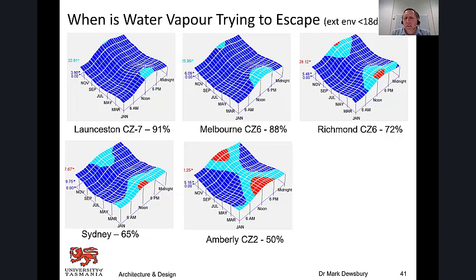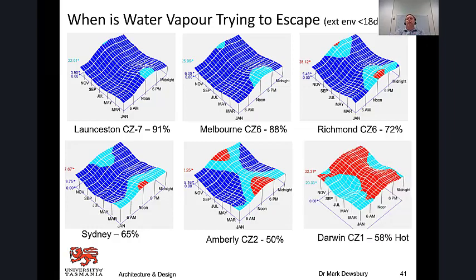A little bit of red zone there, that's when it's getting above 28 degrees Celsius. So in those cases, people will be turning their air conditioning on and water vapor will be trying to come in. And finally, we have Darwin, which of course is the other side, where for most of the year we'd have the air conditioning on and water vapor is trying to enter the space.